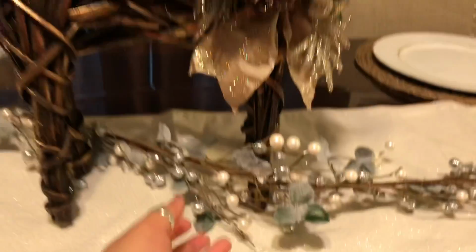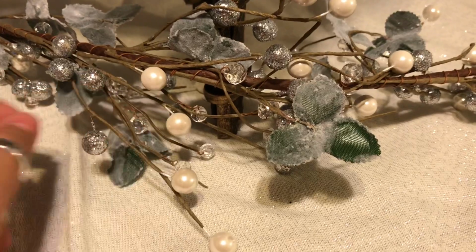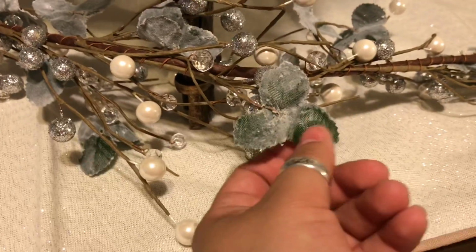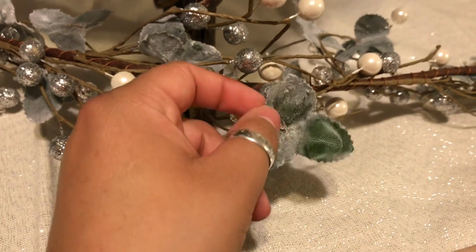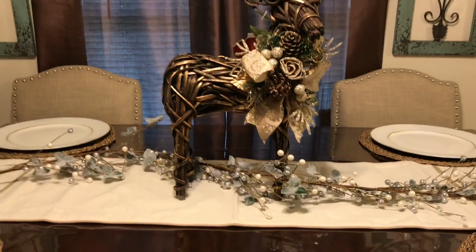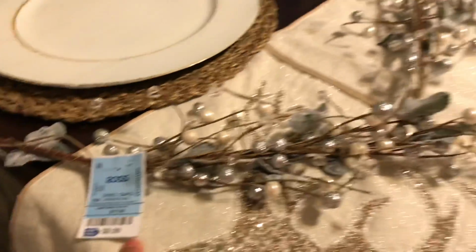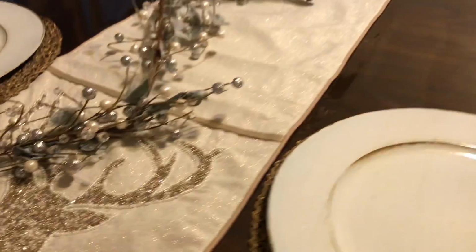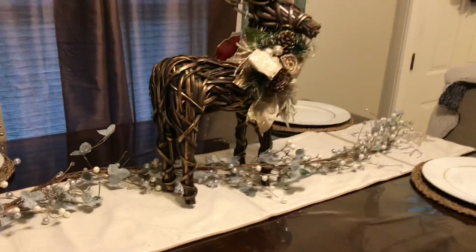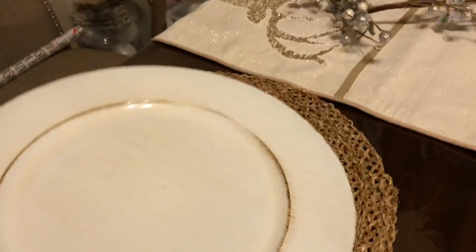This garland is so pretty. Look at the crystals right here. These are crystals, pearls, and these are silver. I really like this farmhousey looking frosted leaves. That is also from Ross, and I found that last weekend for, I think, $9.99. I did leave the price. Like I told you guys, the runner was $16, but I did get it 20% off. And then these plates, I love, $1.99 at Hobby Lobby, guys.